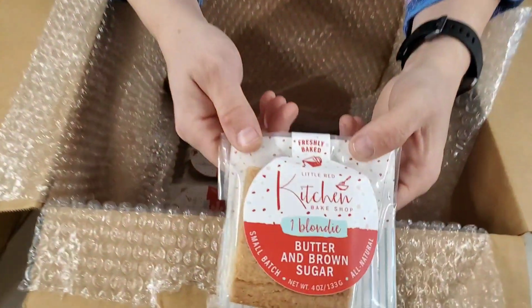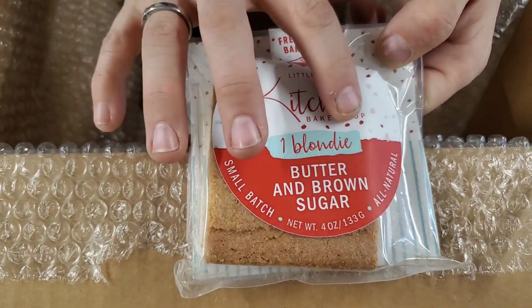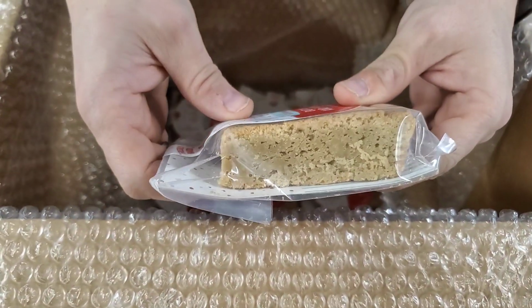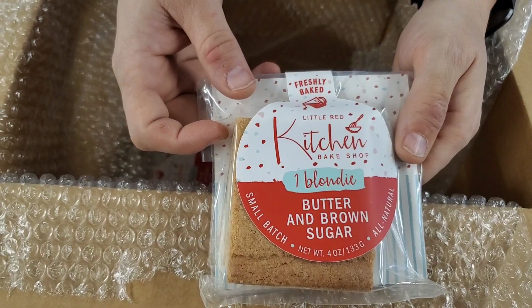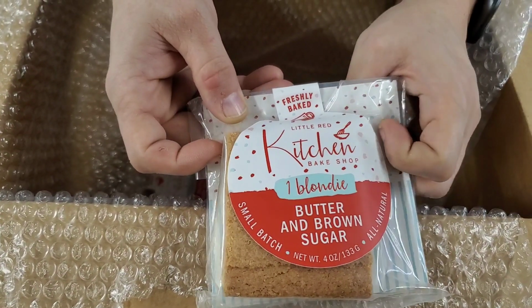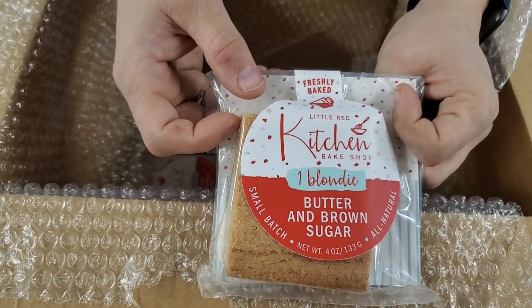This is the new one, butter and brown sugar. Okay, it's basically a blondie, one blondie. So look how thick that is, though. Nice. But it's a butter and brown sugar blondie. This is the equivalent of a brownie. It's a vanilla brownie, a non-chocolate brownie. Yep. Who knows? Maybe I'll like those. Yeah, maybe you will.